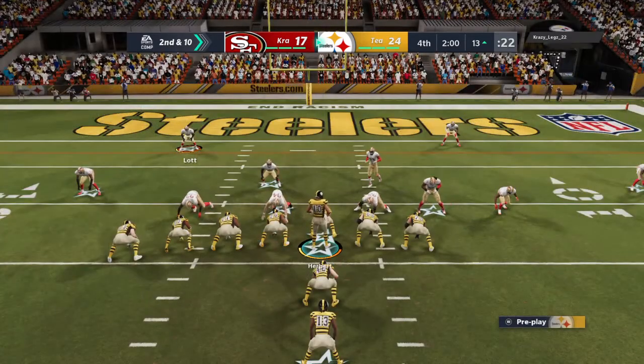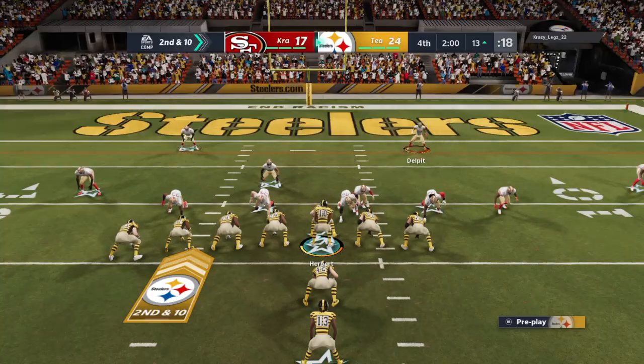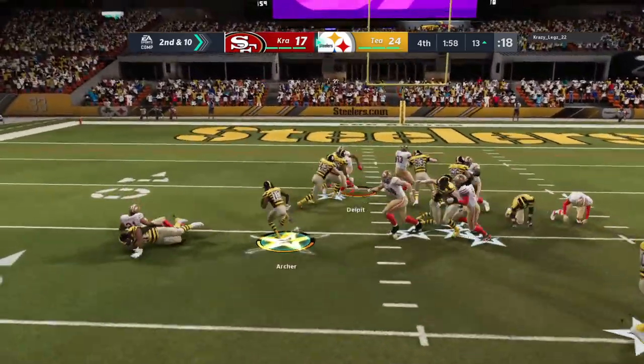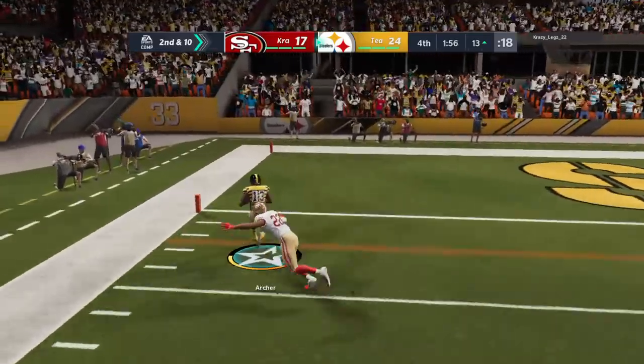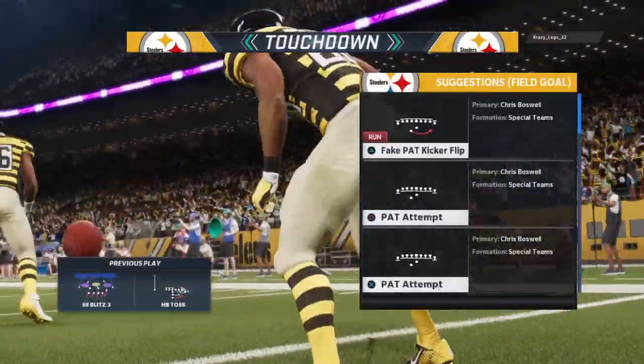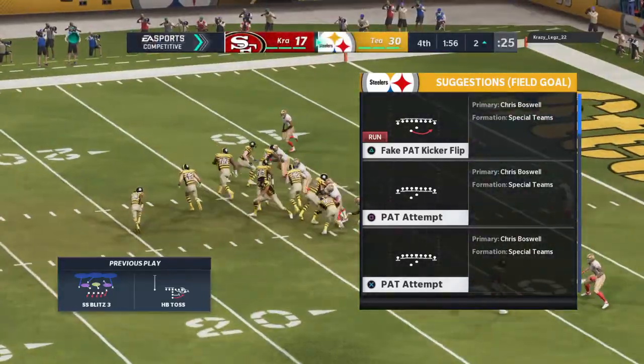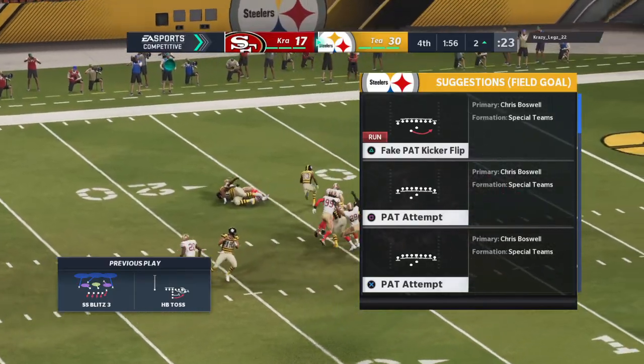So the Steelers with the football as we get you reset. And let's see what they've come up with offensively after having time to talk it over. And he's in. Touchdown, Steelers. A 13-yard touchdown run. And the Steelers, they broaden their lead.